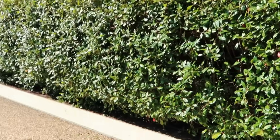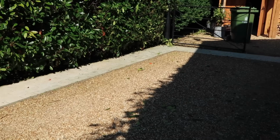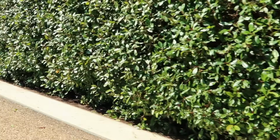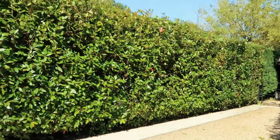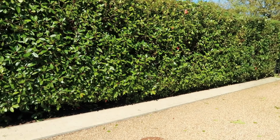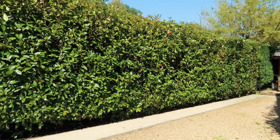As you can see, it's looking a little tidier. I've started to sweep up the floor with the leaf blower, but I'm running out of time. So this little job is going to have to be continued another day, but at least we managed to tackle at least some of it. And it's not perfect because I still need to get on that trimmer and just finish off shaping it up nicely, but the general gist of it is done.